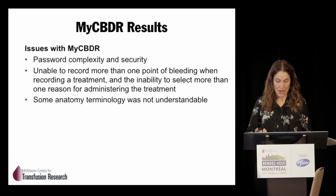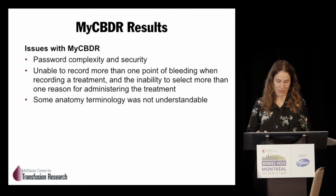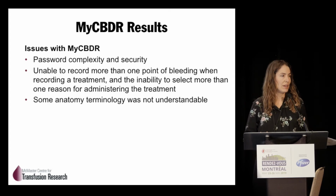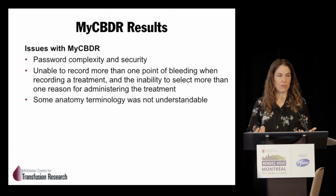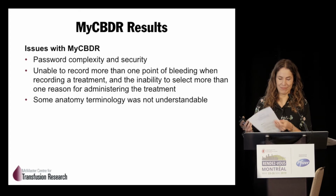Lastly, some anatomical terminology for recording bleed location was not understandable to some people. One individual described having to Google certain terms in order to understand what muscle was being referred to. And another person pointed out just the importance of making that language accessible to the diverse end users, such as children who might be using the system.